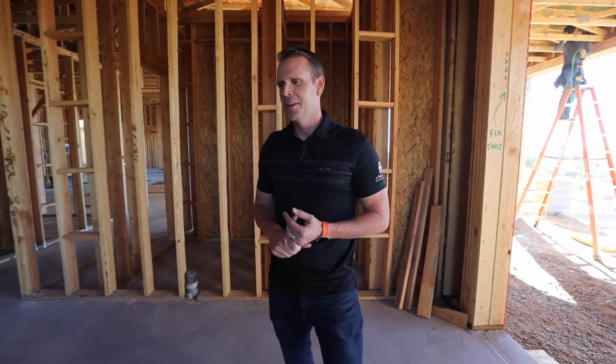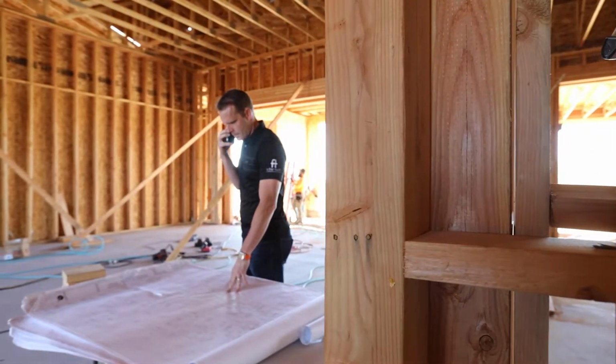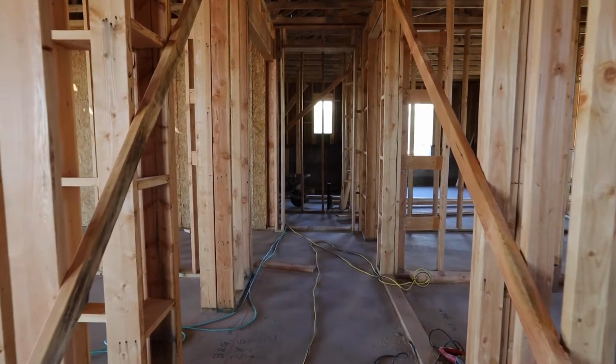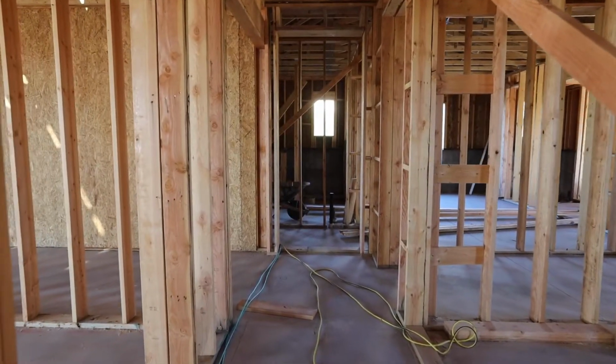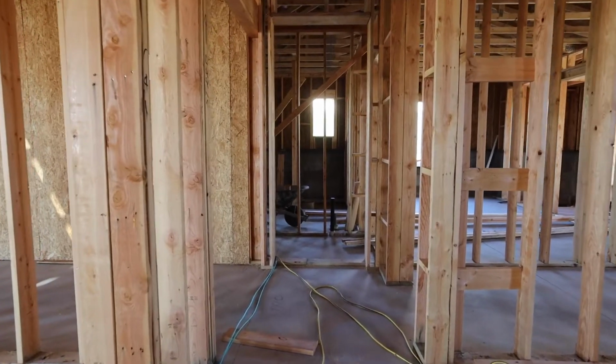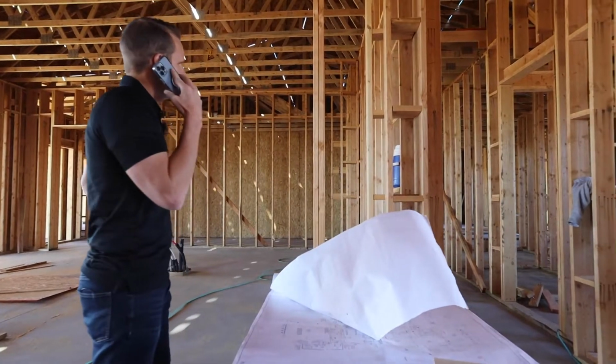I actually started my career in production building. I worked for a production home builder as a superintendent, and I think I had 14 houses I was managing at any given point. The homes ranged from 3,000 square feet to almost 8,000 square feet, so there's a big range. But as a production builder, you think everything's kind of minimal in what the client can select.